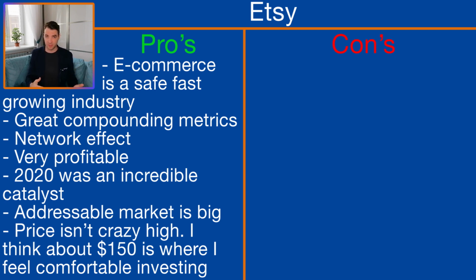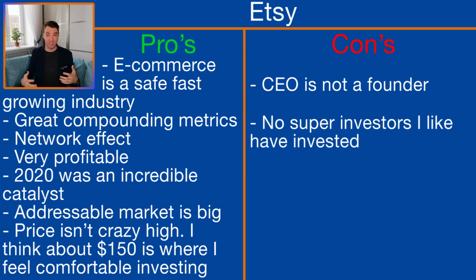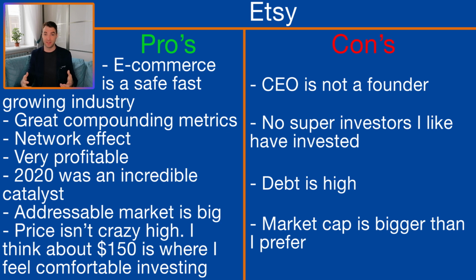But they do have some cons. The CEO is not a founder, and this isn't a deal breaker, but I do prefer founder CEOs. Unfortunately, no super investors I like have invested in the company either. Their debt levels are a little high. Look, everything currently says debt is totally manageable and their debt that they got is cheap. I just hate debt. They don't need it. I hope they pay it down real fast. And their market cap is bigger than I prefer. I'm looking for $1 billion companies and less, and Etsy at about $25 billion is already pretty big.